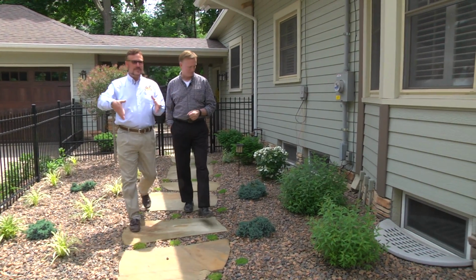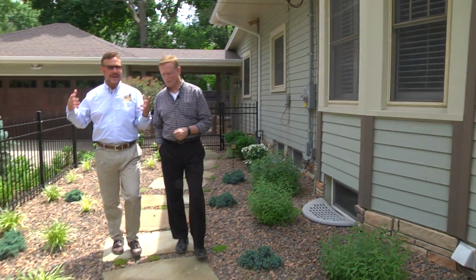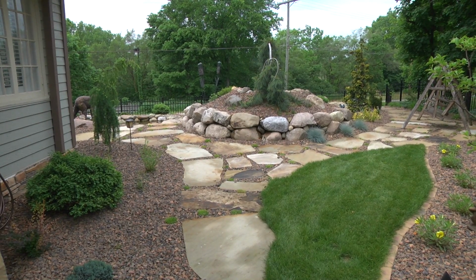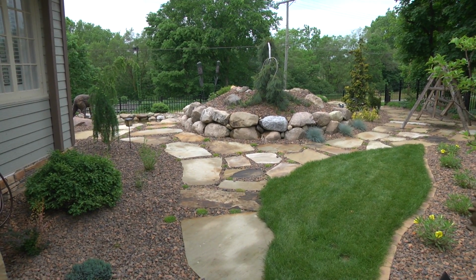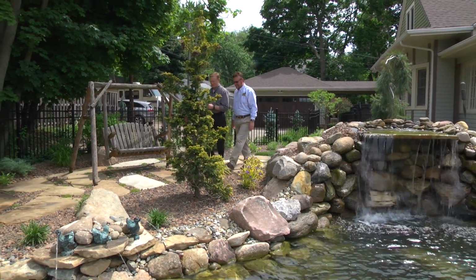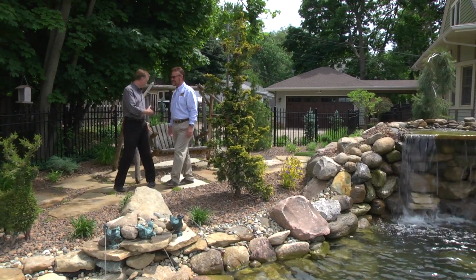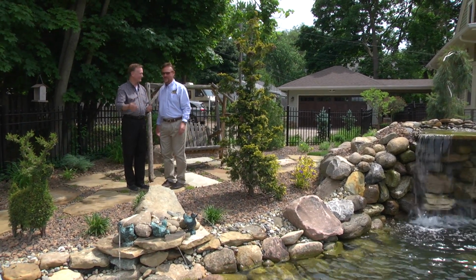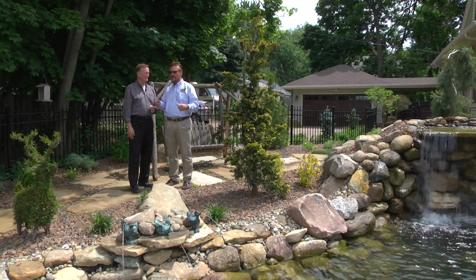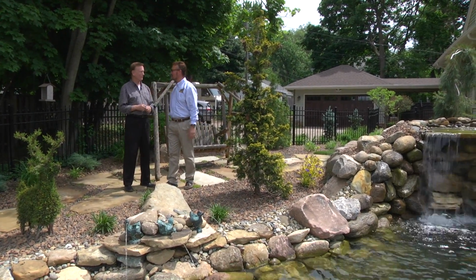Well, the pathway continues to wind all the way around the house, every single side, and then it leads up to the most spectacular feature on the entire property, and that's our pond and waterfall. Well, Mark, I'm thankful for the sandstone here. It's a great pathway to a wonderful view. Water, sitting areas, you've got it all, don't you? These are all things that the homeowners had requested, and we just put all these requests together and developed this master plan.